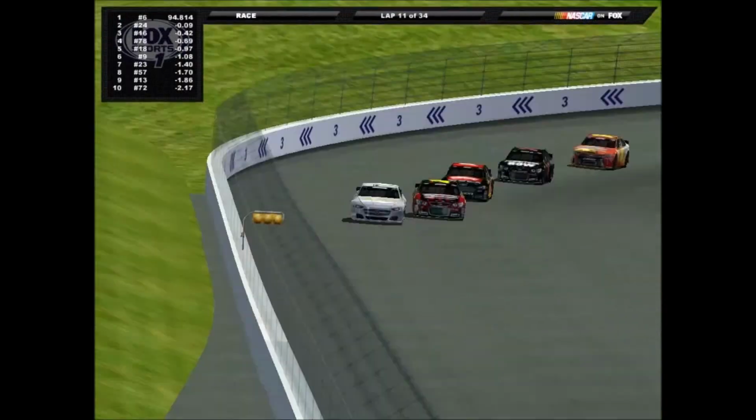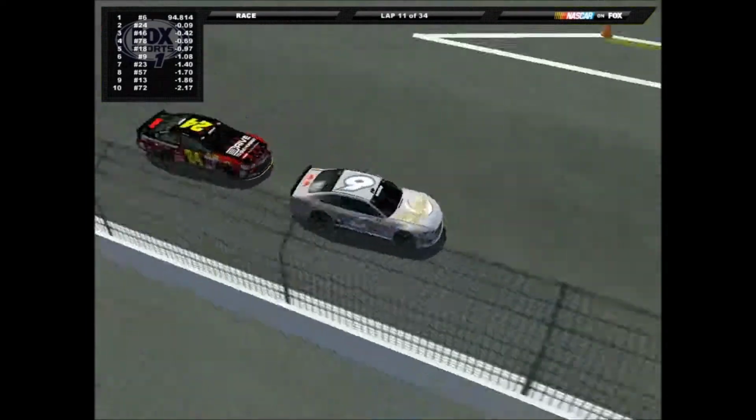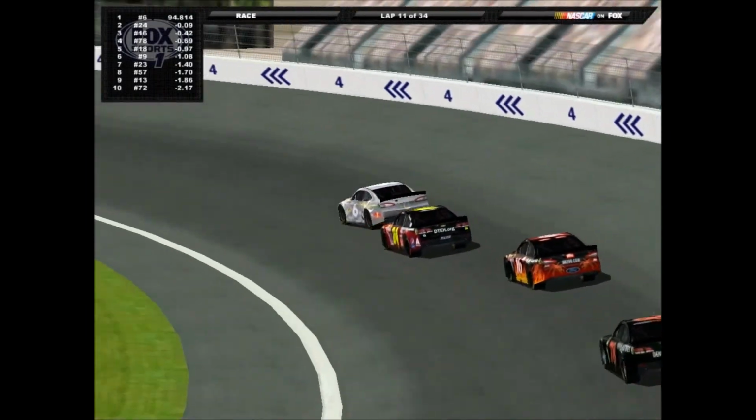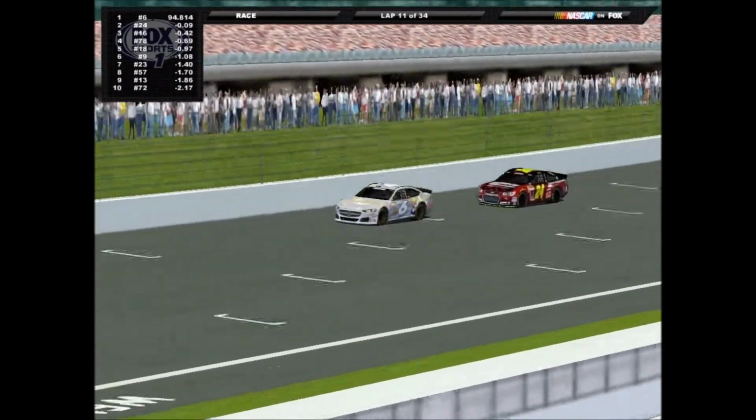It's 34 laps, and they're only on lap 11. Now the 24 car coming to the inside. He was looking to the inside, but he can't get a good enough run there. If these cars get side by side, it's going to bring the 16 car up to him.